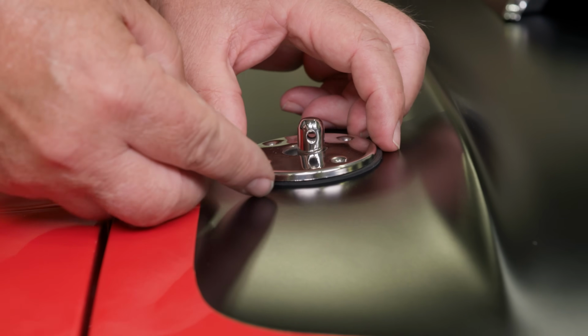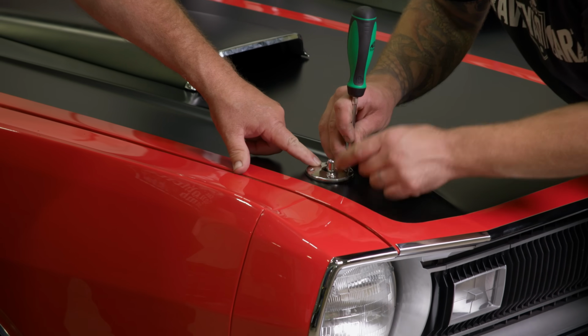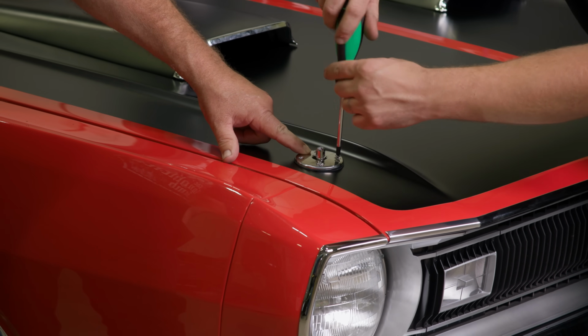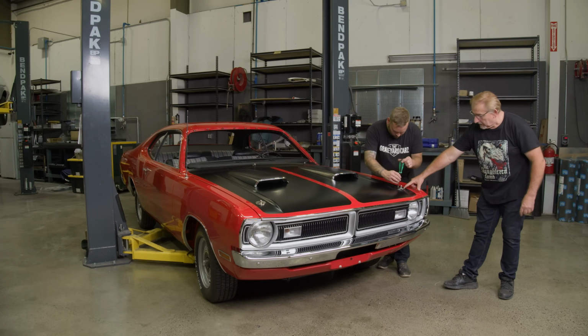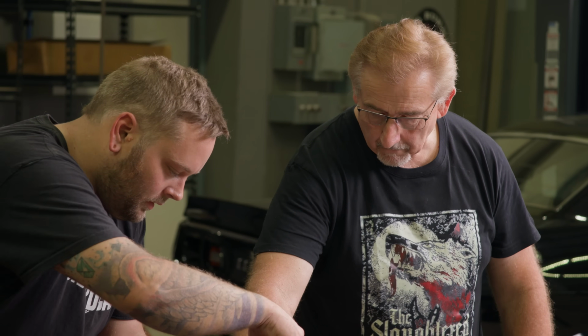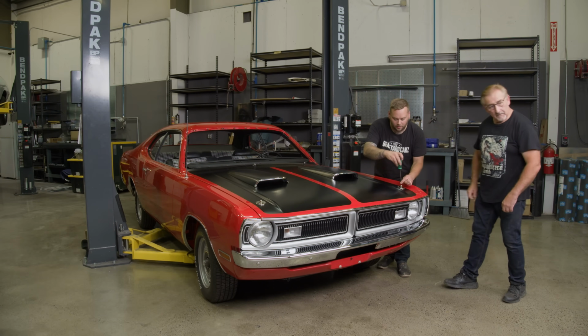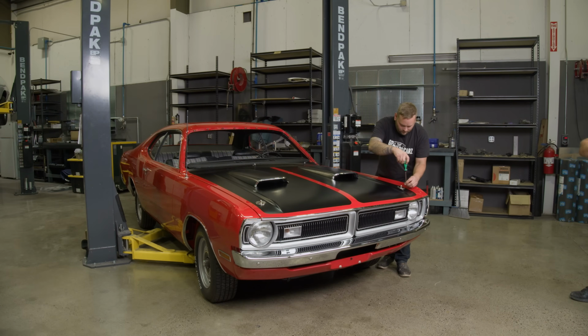Set that down there for you. Okay, knock yourself out. There you go. Wow, I love that chrome. Absolutely stunning. Oh yeah. Just finishes off the hood so nicely. I think the blackout on the hood really helps it out a lot too. Just imagine walking into a dealership and seeing that.